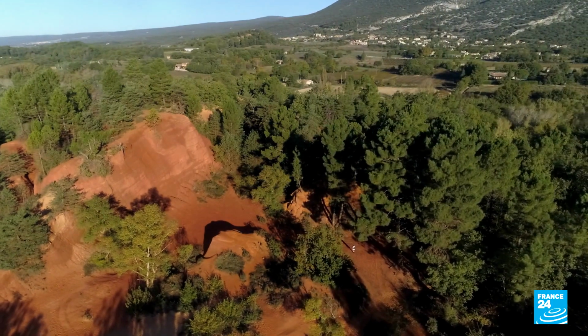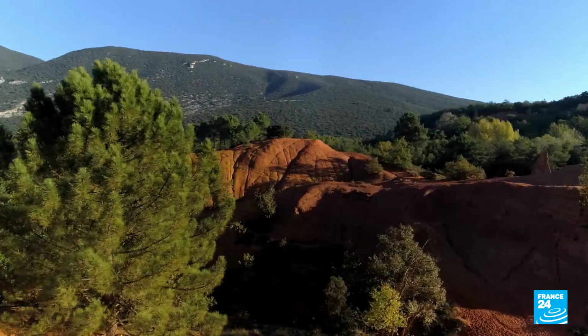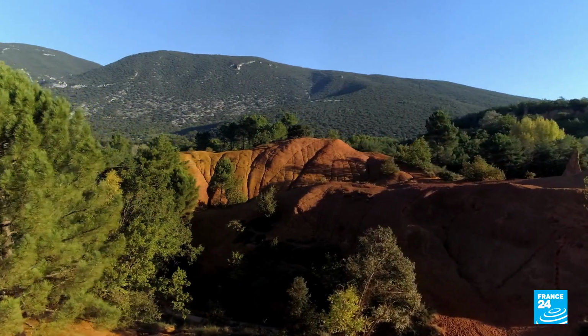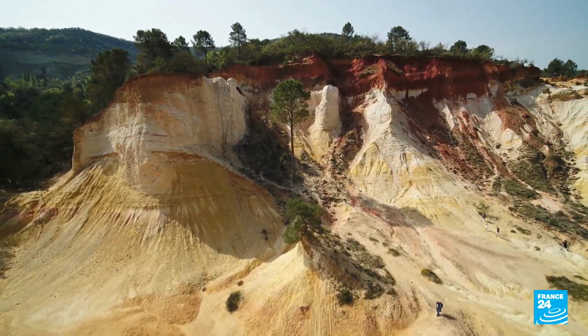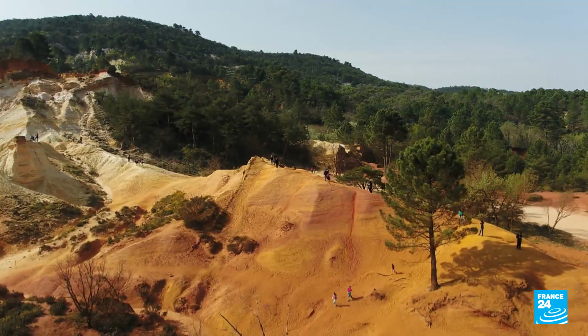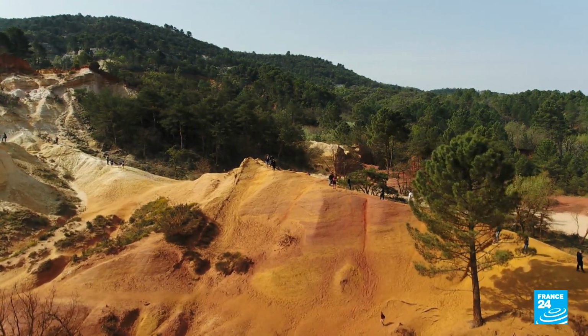In the regional language provençal, as in Spanish, Colorado means colored. Here, the hills are colored red, gold, and white. It's a completely natural phenomenon and is due to the presence of a sea here millions of years ago.